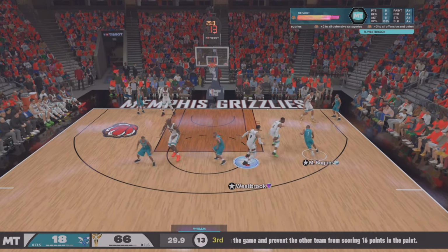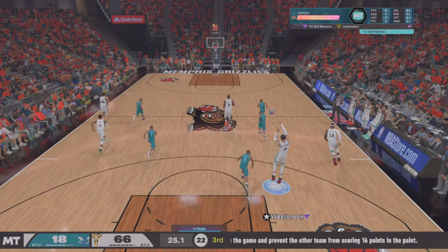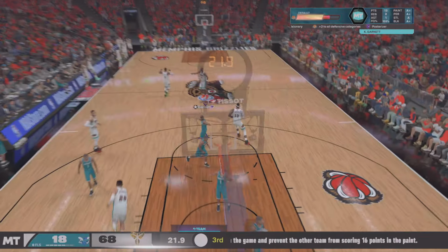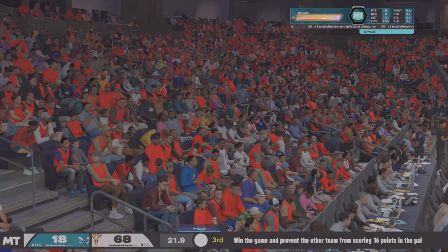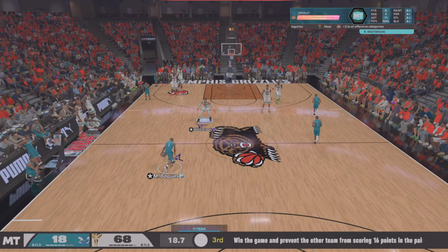Pass to Bogues down low. Stolen by Westbrook. Just 2 seconds between shot clock and game clock. And then Hachimura with the jam. And proving to be effective around the rim. Hachimura leaving no doubt about that one. Hachimura's gone 5 of 6 in field goal attempts tonight.